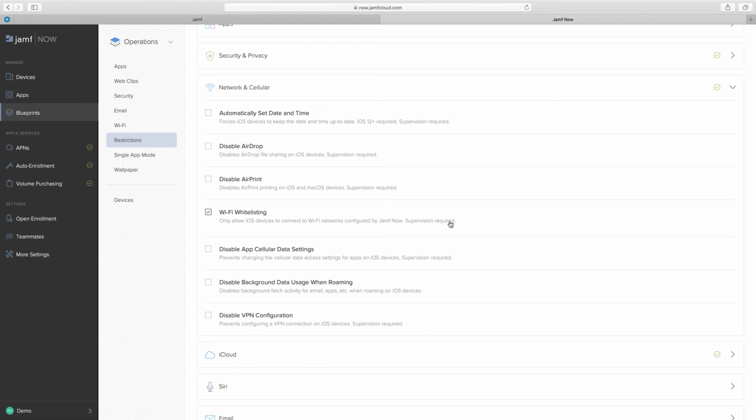Now you notice the last 2 words in this say supervision required. If your device uses the auto enroll or the open enrollment URL, you will not have access to this restriction. It has to be in Apple Business Manager, which again, to get into Apple Business Manager, we have to buy a specific way from one of our Apple partners or use Configurator to enroll it into Apple Business Manager.